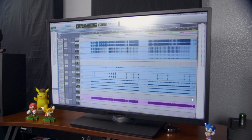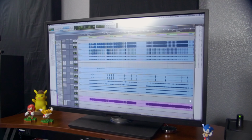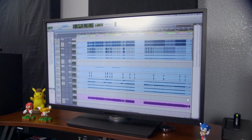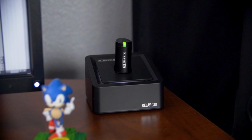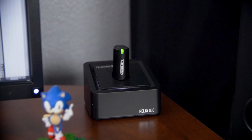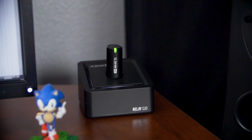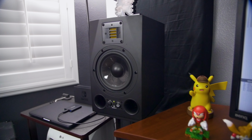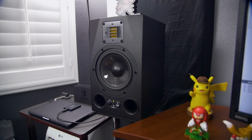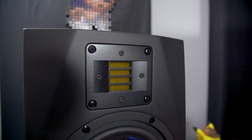On top of the desk is a BenQ BL3200PT. This 32-inch monitor outputs a 1440p resolution, and it's freaking gorgeous. Next to that is a Line 6 Relay G10 wireless system that I'll use whenever I'm tracking ideas or whenever I feel like jamming on the Helix. It makes my life super easy. All of the audio eventually runs through these Adam A7Xs. These studio monitors sound incredible, and the high end is brilliant thanks to Adam's X-ART tweeters.